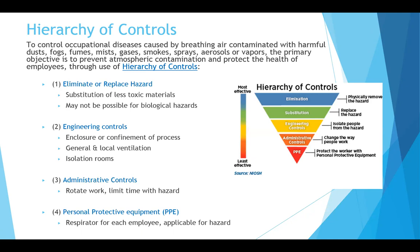Second thing is engineering controls, looking at enclosing or confining of a process or an exposure. Obviously, in medical situations, isolation rooms do that. There also can be confinement in terms of boxes or hoods in different areas that can also provide that sort of containment. And then you also can look at general and local ventilation.